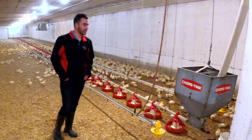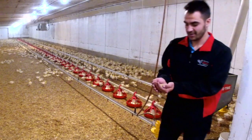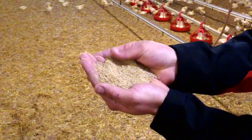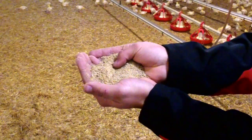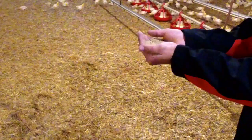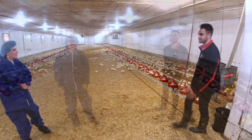So what does that feed look like? Yeah, right now we're in a grower feed. Let me give you a bit of a look here. It's pretty much pellets that have been crushed down a little bit just to make it easier for the chicks to eat, because they are fairly young right now. As they get older, you'll see full pellets in this feed. So that's fascinating. That's that grain-based feed, and it's fortified with protein and all the vitamins and minerals that are essential for life. Just like all of us need a healthy diet to grow well, so do chickens.